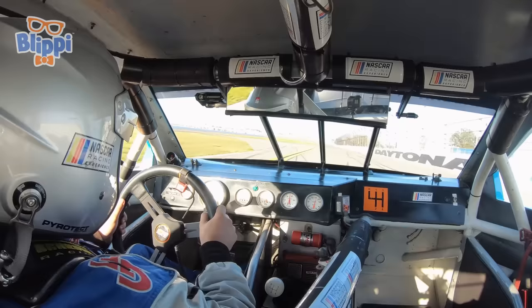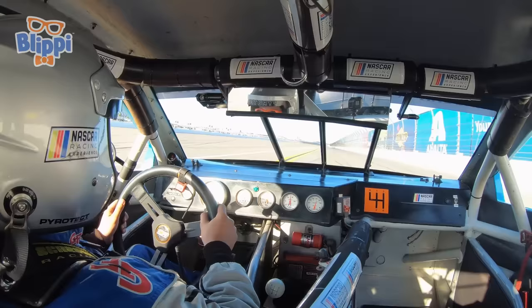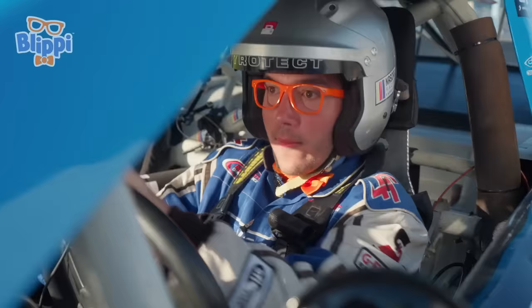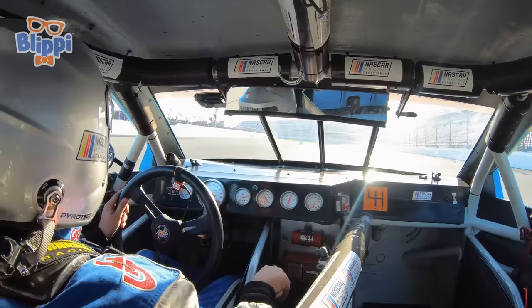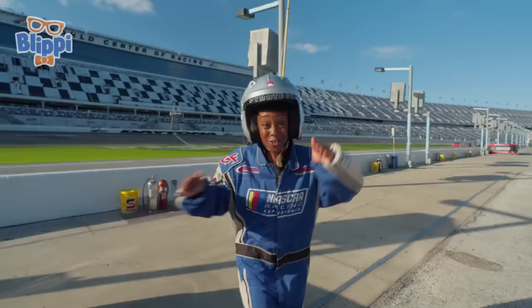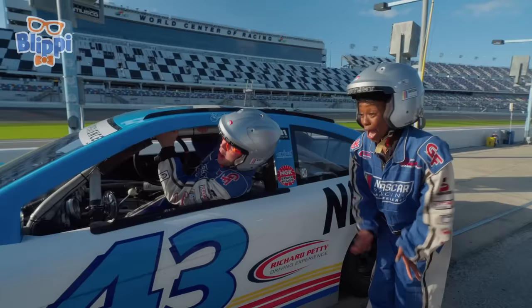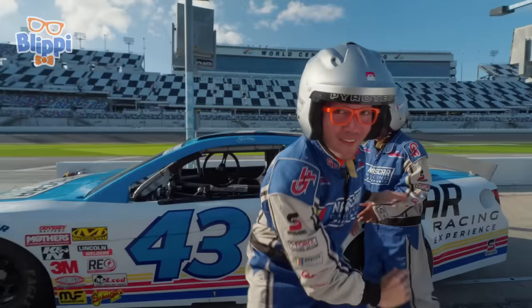Go, Blippi, go! Oh, this is kind of bumpy. Look at how fast I'm going. Watch out, here comes Blippi! Woo! Yeah! Woohoo! Great job, Blippi! Whoa! That was so much fun, Mika! Yay! But now that I've finished driving, it's your turn! Yay! It's my turn! Whoa! That's fun!